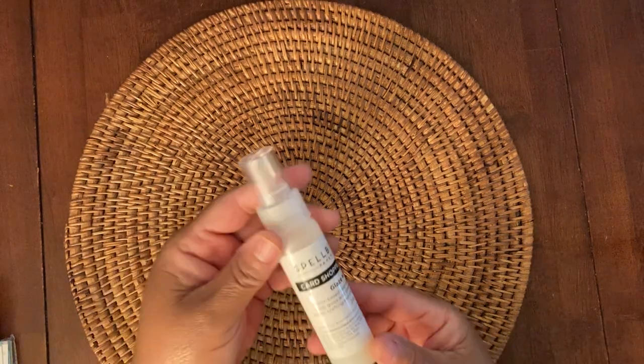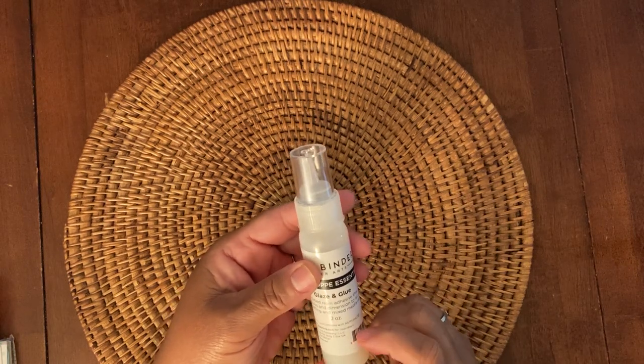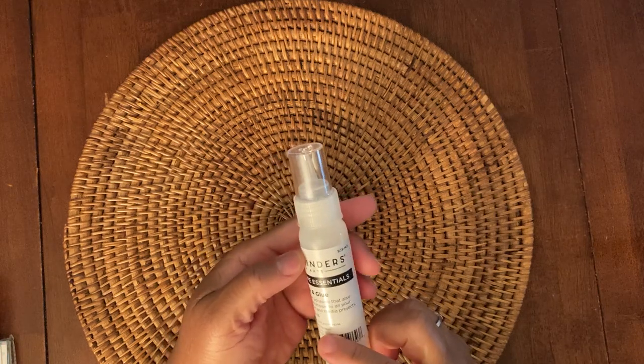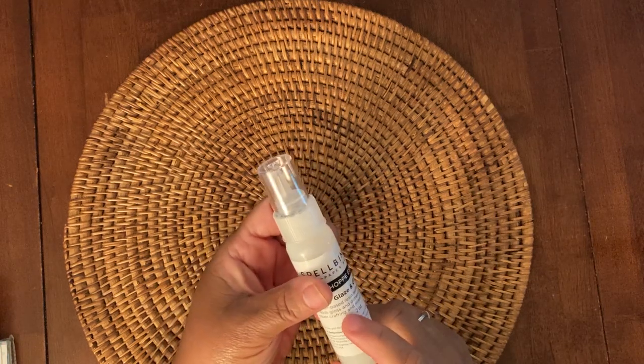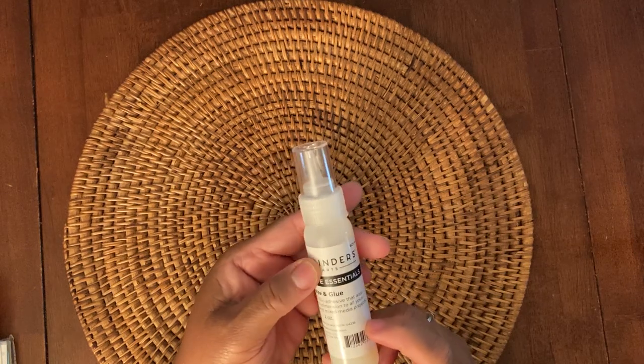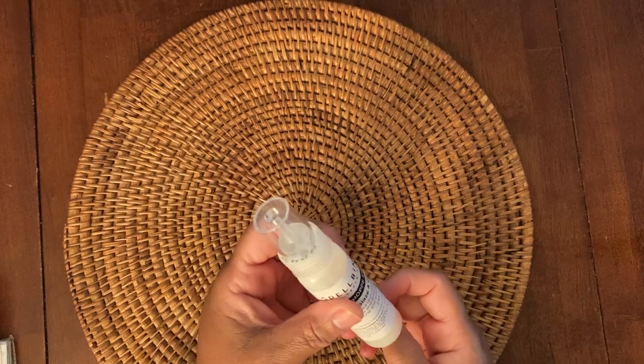So from Spellbinders, I picked up this glaze and glue. I saw a crafter here on YouTube use this, and I thought I'd try it. It adds gloss and dimension to all your paper crafting and mixed media projects. So, small bottle, hopefully this will be awesome stuff and I'll let you know.